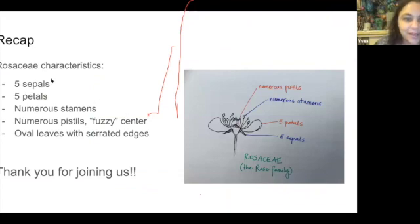So this is just a recap. We have our Rosaceae characteristics: 5 sepals, 5 petals, our numerous stamens, and our numerous pistils that often will create a fuzzy looking center. And usually, not always, oval leaves with serrated edges. And hopefully you all will be able to go forth and be fruitful by enjoying the fruits that you might eat that are from this family and taking a closer look at them.